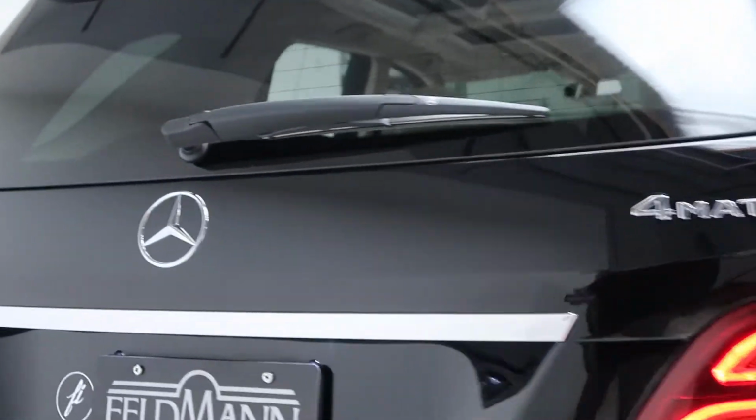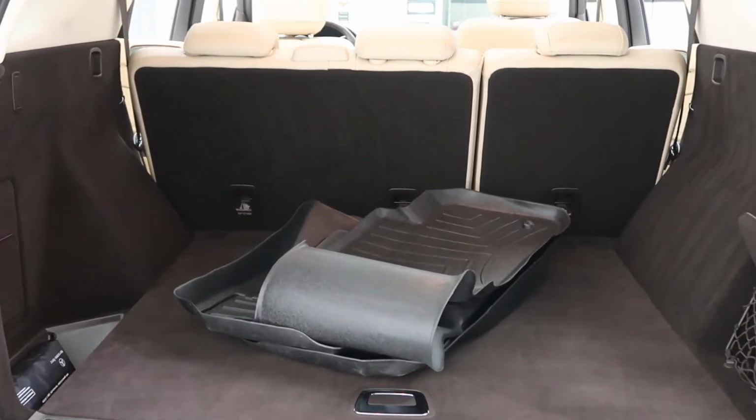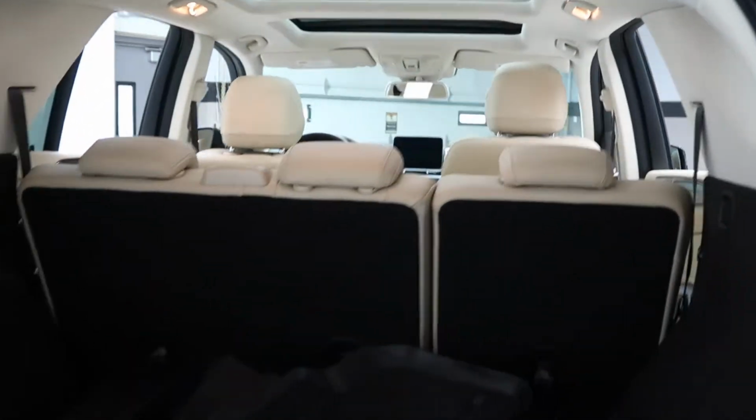Come around back here. You've got a power liftgate, all season floor mats, fold down rear seats, plenty of space in the back here.